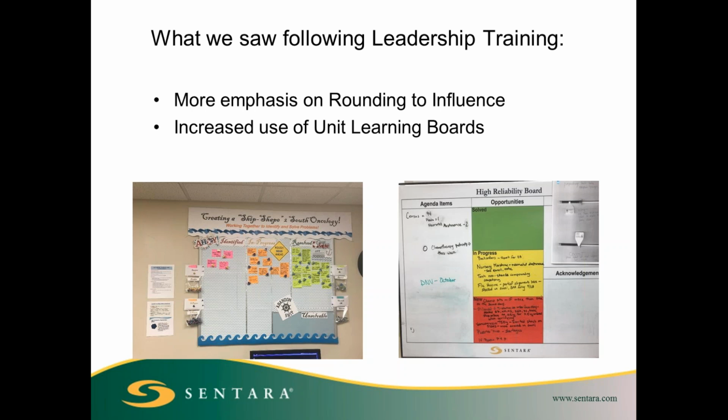The other thing that we saw is increased use of the unit learning boards. The learning boards were new to Sentara. As Kathy said, we started with the huddle board, the learning board at the facility huddle. Now we're in the process of moving it down to unit or department levels. Kathy showed you a template. In fact, the picture on the right-hand side of the slide goes according to our template. But we've also said, here are the sections that we want you to have on your reliability board. But certainly, if you have something that works better for your particular unit or department, feel free. On the left-hand side, you can see an example from an oncology unit, a brand new board that they obviously have lots of passion about and is very creative, and they're finding some success with. So those are two things that we really saw take off after that leader training. So Kathy, next slide.